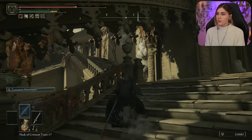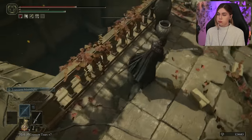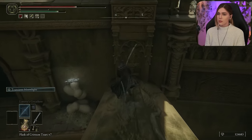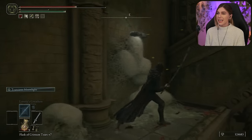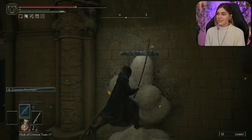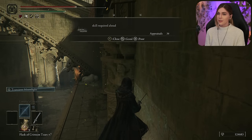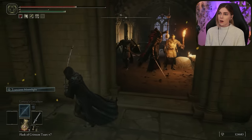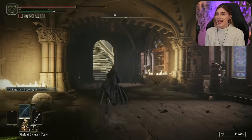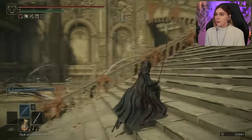Okay, we're going in a different direction. Holy fuck. That just scared the shit out of me. Was that necessary? Holy... Oh no. I'm not reading that one either. Now I have to read it. What does it say? I can't. Skill required. Oh! Oh shit! Going past that doorway was an actual nightmare. That was so scary. We're gonna die here.